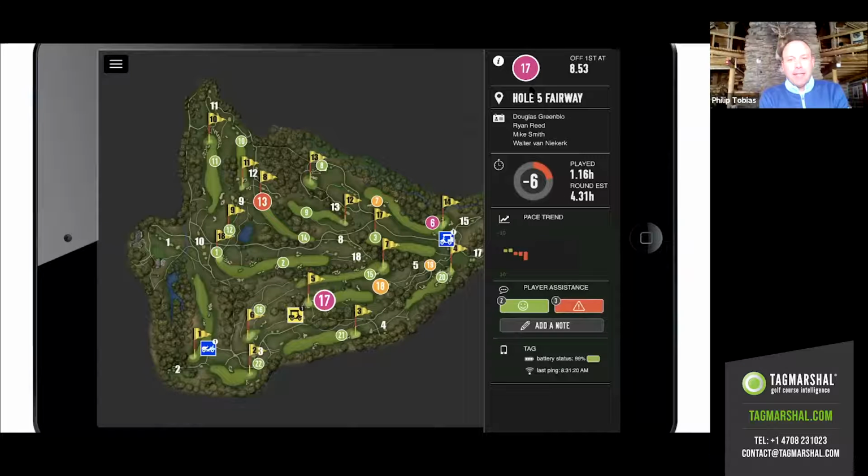Amazing, absolutely amazing. And being able to log your players in there, especially from a guest perspective, it's just that added touch of service. You can go up to the guest, and you know who they are, and you can use their name in that interaction, and that's huge.